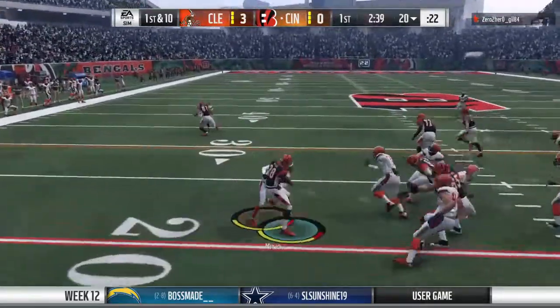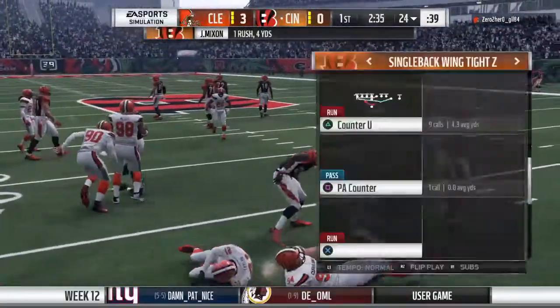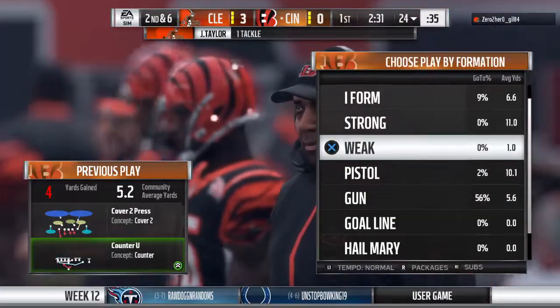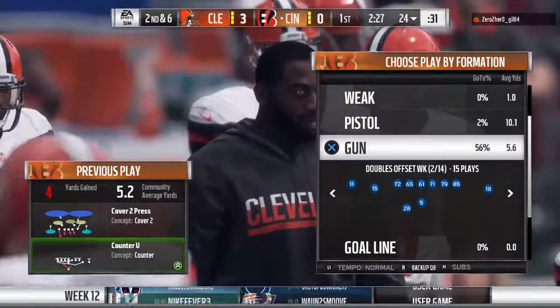Dalton with a give here to Mixon. Gets this to the 24 for a gain of 4. Tough running there. That's a hard-earned 4 yards. Yeah, those are the unsung kind of runs. They don't fill up the stat sheet, but they do set you up in good position on 2nd down.